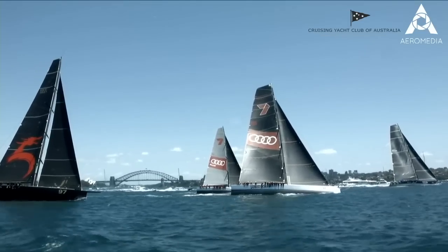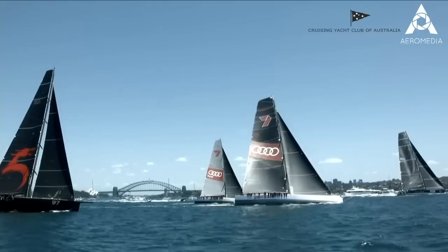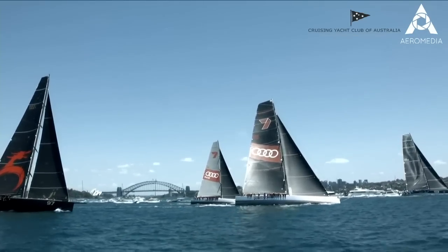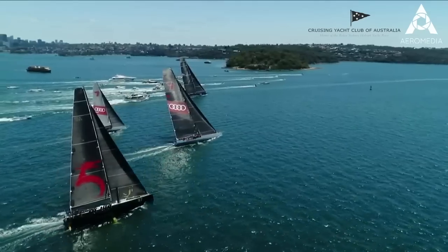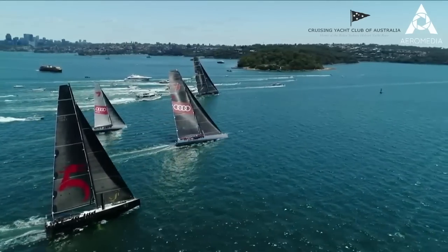So as we look, it's Blackjack on the right of screen, then the bigger Wild Oats, then the smaller Wild Oats, and then Bo Jest. But at the moment, I would give this to Wild Oats 11. She seems to be standing off Blackjack quite nicely. Her sails look just a little bit better trim than Blackjack. Blackjack's wasting a little bit of mainsail.